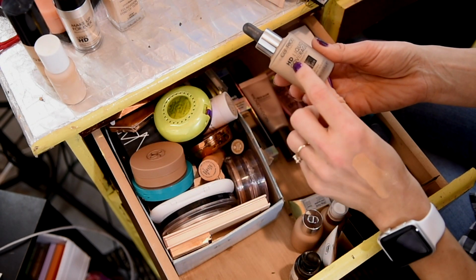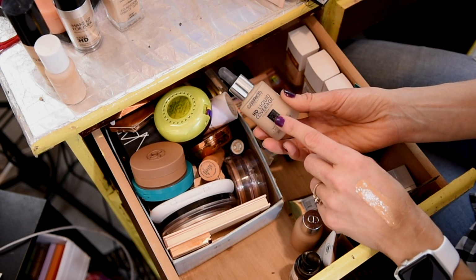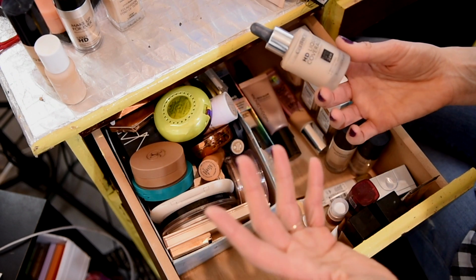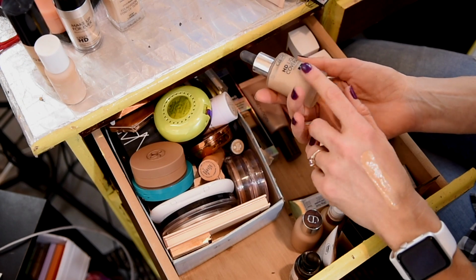I'm going to go ahead and get rid of the HD Liquid Coverage foundation. Pretty sure this one's also been, has it been discontinued? I feel like something's going on with Catrice. I don't know if their whole brand is getting discontinued, but the last few times that I've been looking at them on Ulta's website, I've noticed a lot of their stuff is no longer there. This is old. I'm going to go ahead and get rid of it.